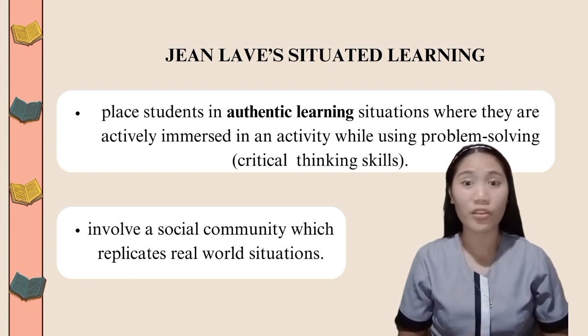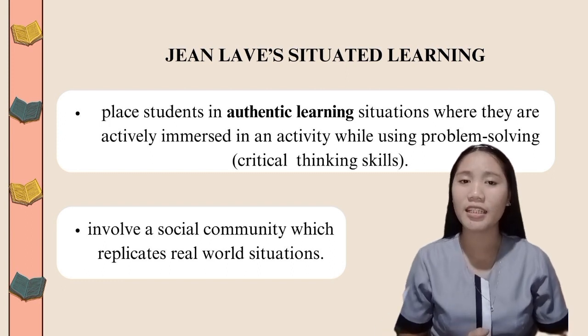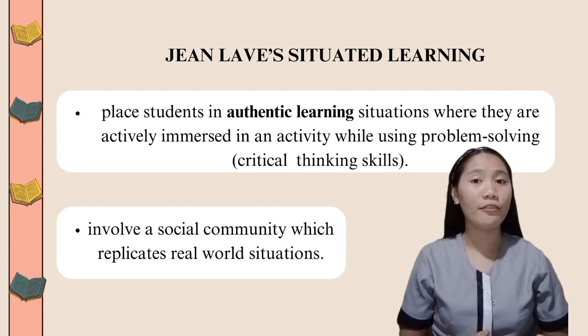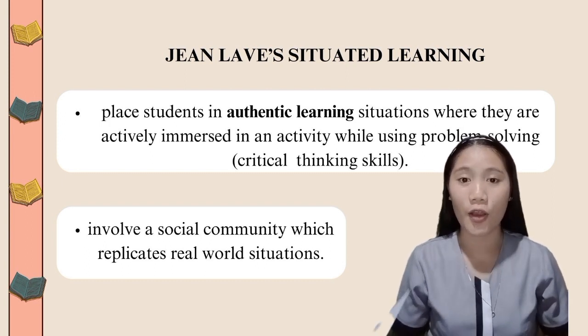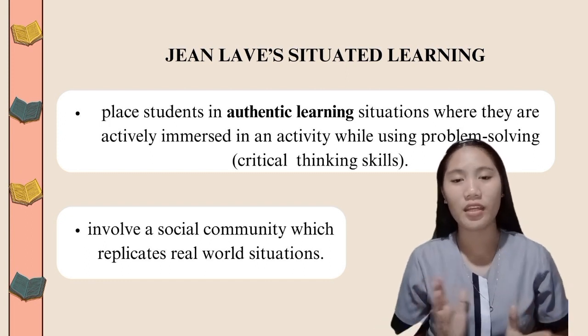So, what is authentic learning? These are the kinds of learning that are not intended in pedagogical settings. Another is that situated learning involves a social community which replicates real world situations. More likely, you want your students to be engaged in the society they are in. Next slide. Let's proceed to the next slide.